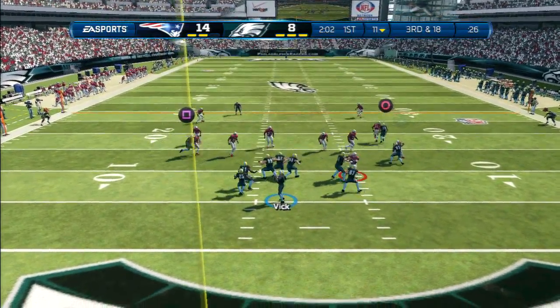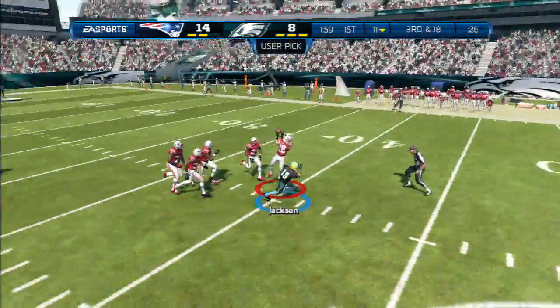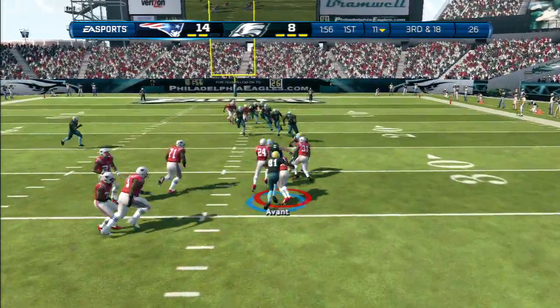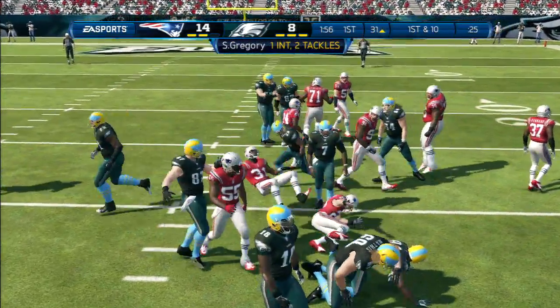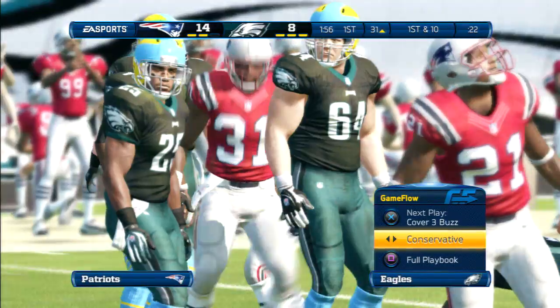Takes the snap from the shotgun. And he wants to throw it across the middle. And he's intercepted. That brings the play to an end. That was a terrible throw by the quarterback. When you're off target like that, you deserve to throw an interception.